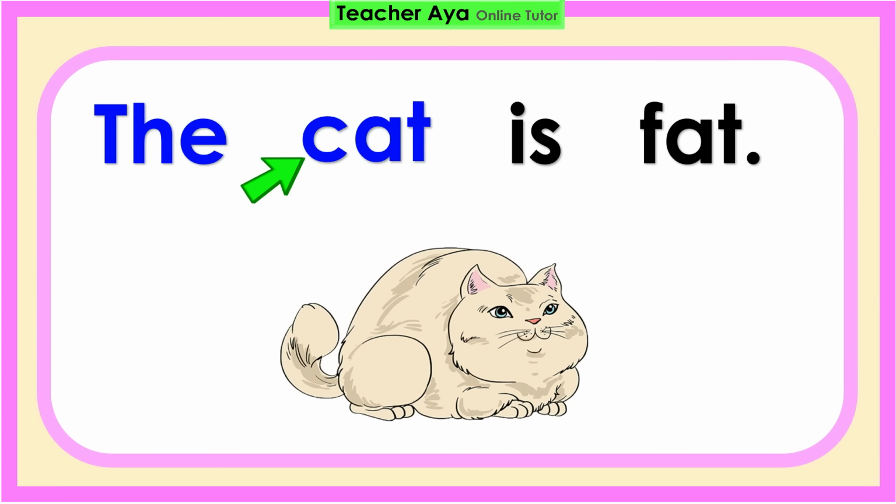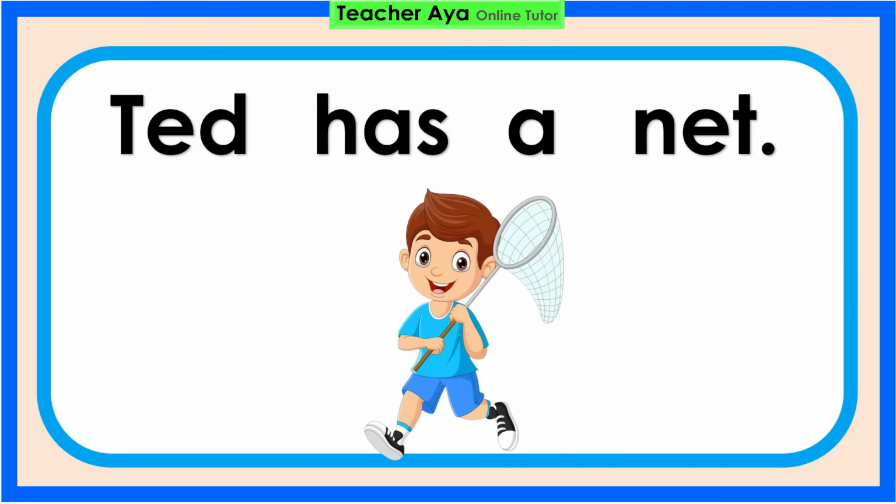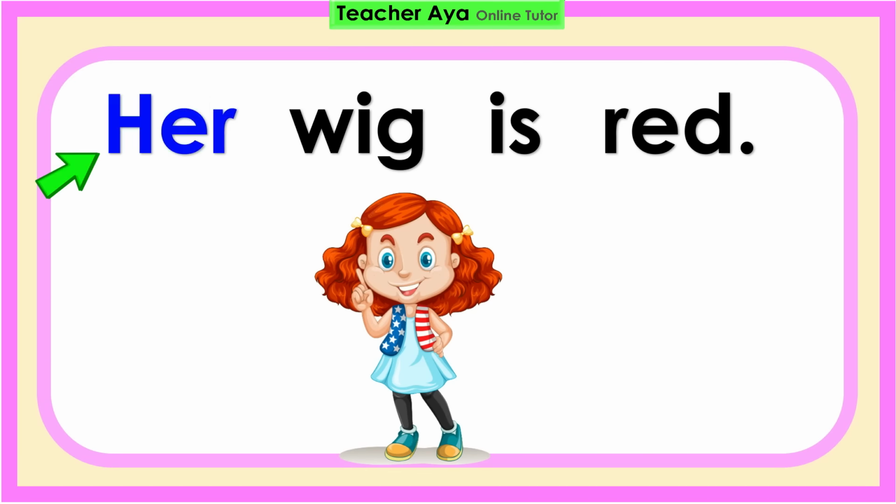The cat is fat. The boy has a toy. Ted has a net. Her wig is red.